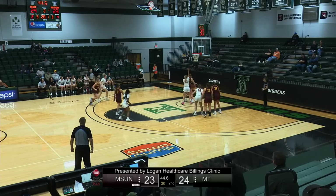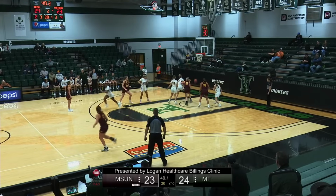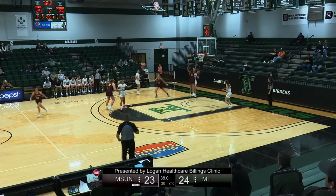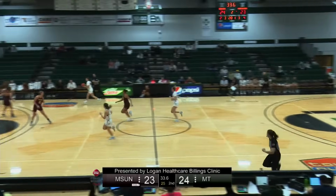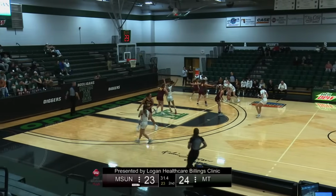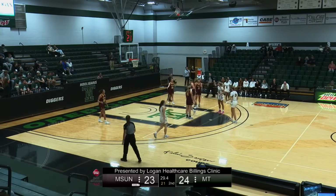Long range three, no good. Offensive rebound, Crass inside, and the shot no good for Kerr. Montana Tech will track it down. The dig's the other way. Cleverly, down the floor to Wangren. Wangren, far right wing. She'll pause. Tried the entry, yes. And Crass is going to be called for the foul.